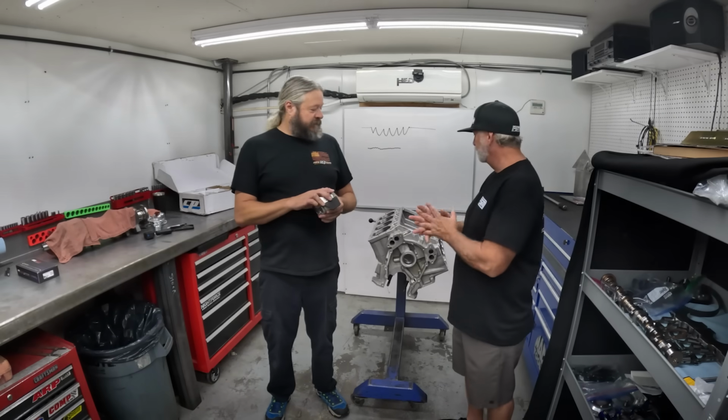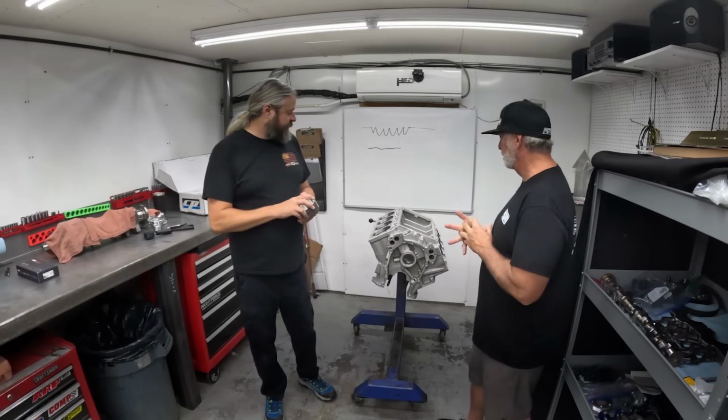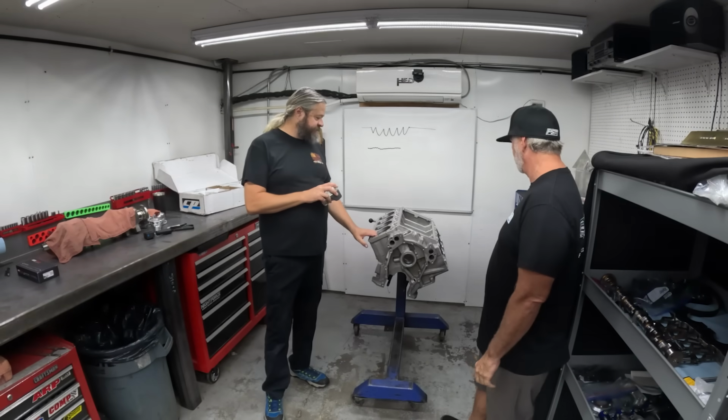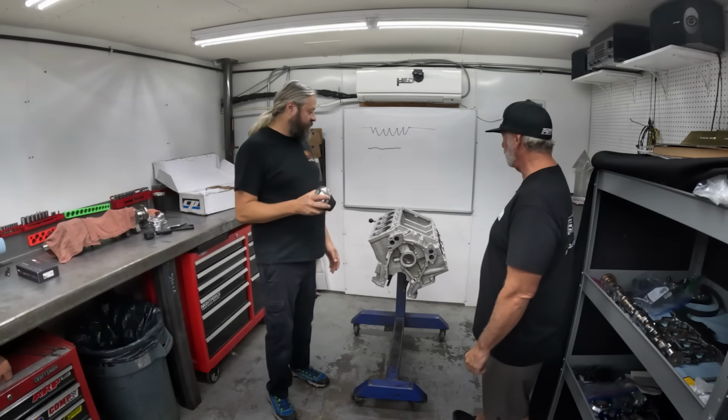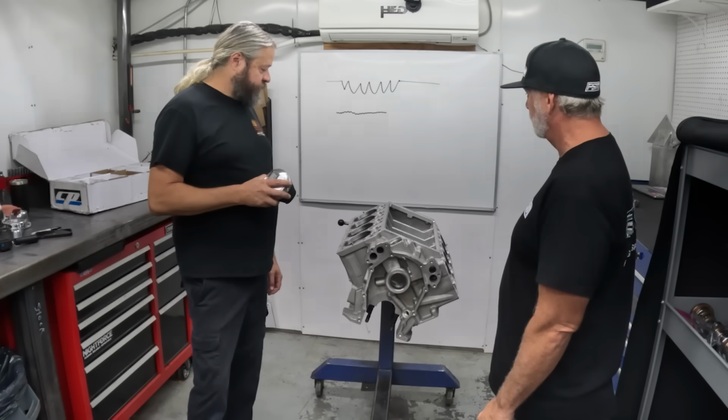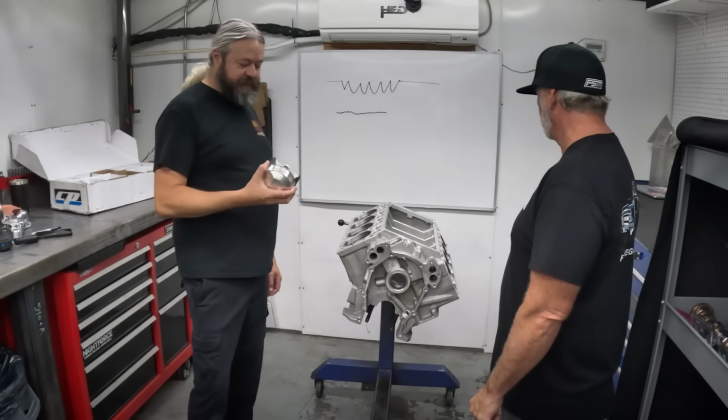So what are we doing first? First, we're going to get the crank in here. I've already filed the rings and stuff. I can see that. We're going to reuse the main bearings. They look great. We're going to stick them right back in here. That's it, really. We'll get that in, then we'll get the rods on the pistons.